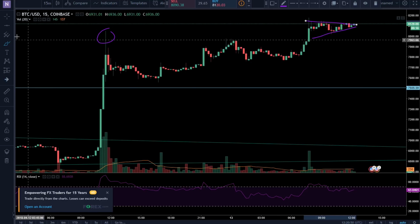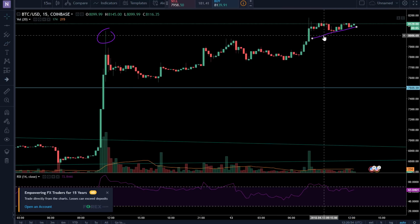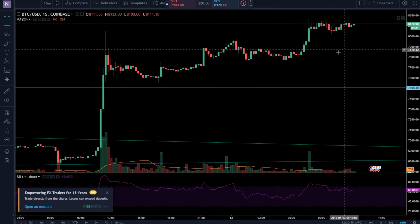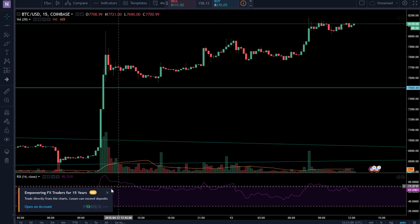But I've already sold. I'm not currently long right now. But that's why I took it off. I saw the long wicks. I saw the price start to sell off into the highs that everyone's anticipating: people taking profits, people loading in shorts, etc.